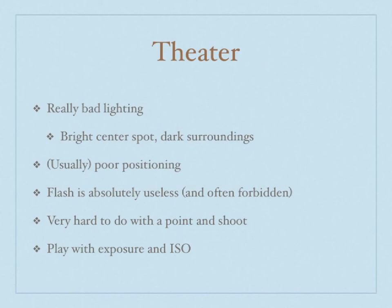Very, very hard to do with a point and shoot. You might be able to get by if you're reasonably close and you use some of the steadying techniques that we'll talk about in a bit. But with the DSLR, if you have the right gear, which we'll talk about in a bit, you can usually pull it off.